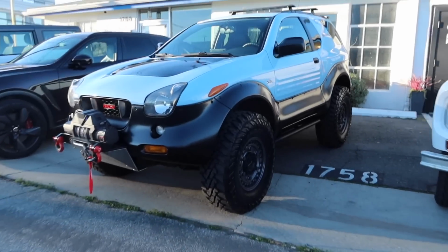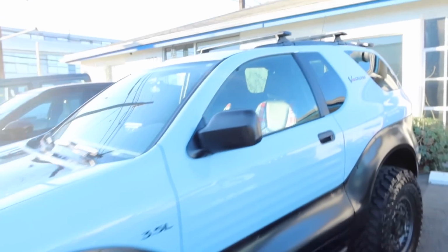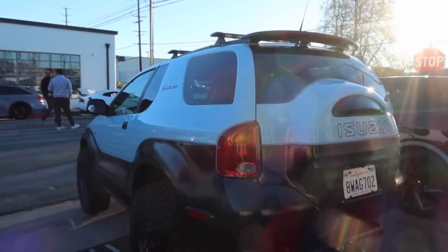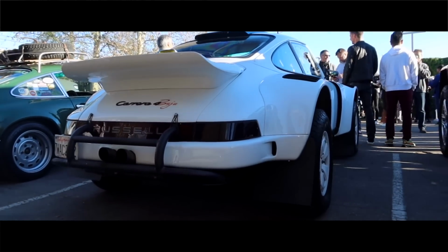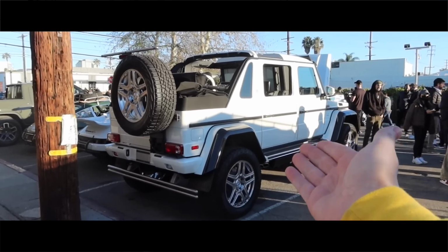Check out this Isuzu. I actually have no idea what this is, but it looks so cool. The Vehicross. Wow. Look at the interior in this thing. Really cool turnout of old BMWs.